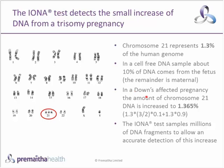So in a Down syndrome affected pregnancy, instead of getting 1.3% of the DNA in a sample coming from chromosome 21, we'd actually get 1.3% for 90% of it, and 1.3 times 3 over 2 for 10% of it. The 3 over 2 is because we have 3 copies of chromosome 21 instead of 2. And the number that comes out is 1.365. So the technical problem narrows down to, if we could tell the difference reliably between 1.3% and 1.36% of chromosome 21 DNA, then we would have a reliable test for Down syndrome.